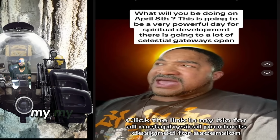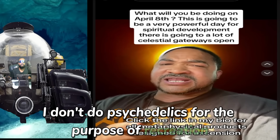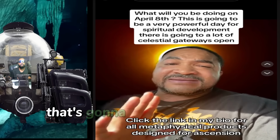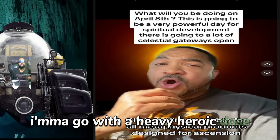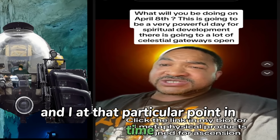I'm gonna go heavy. And when I go in, my objective isn't going to be for recreation. I don't do psychedelics for the purpose of recreation. I'm going to completely dissolve and eliminate the ego. That's going to be my complete objective. I'm not going to do anything out of fear. I'm going to go with a heavy, heroic dose.